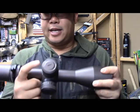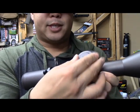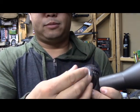Okay. I didn't love the zero stop feature. To zero stop this, you basically take off this top or side cap with your penny.